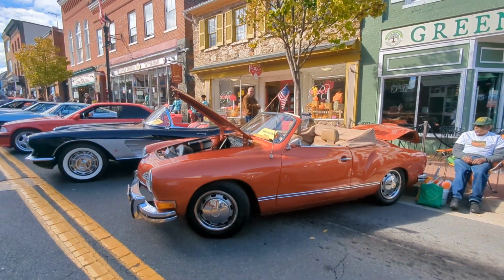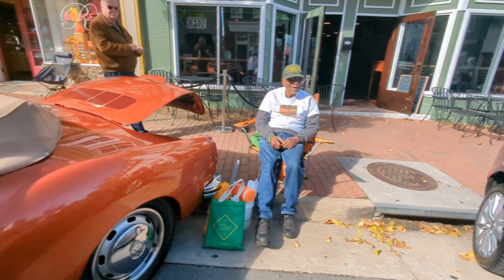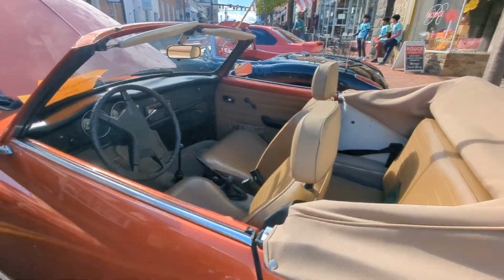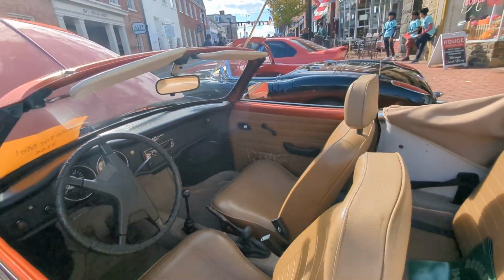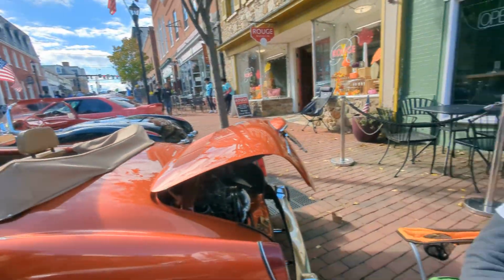This beautiful Karmann Ghia right here. I've spoken to this gentleman before. He's got his car on his shirt. Yeah. And I had a Karmann Ghia, so yeah, I got a full driving review of this one on YouTube. Beautiful. What's the engine, sir?